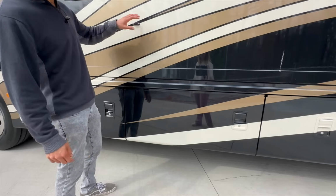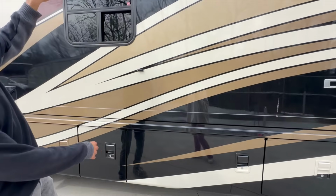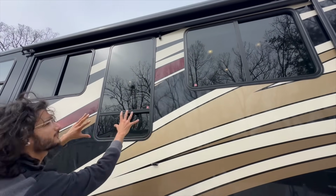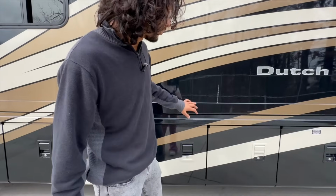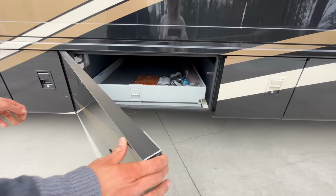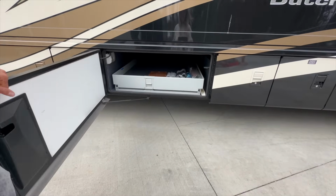Quite convenient. So right here we've got a little hook for our nice big window awning, which covers all of these tinted windows here in the front living and kitchen area. Now ignore this little bird poo right here, that is not a scratch. Now right here we've got our main big large pass-through storage compartment here.